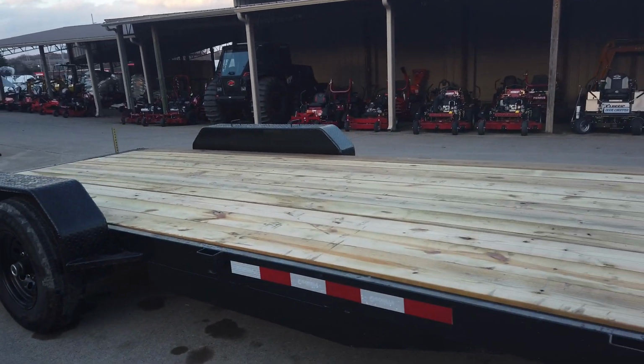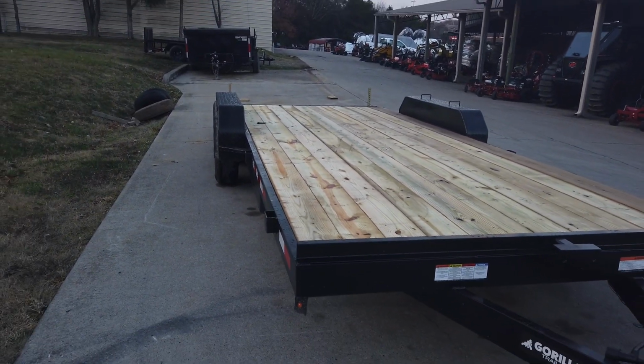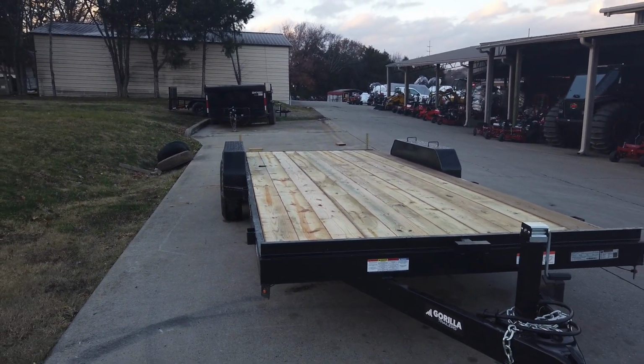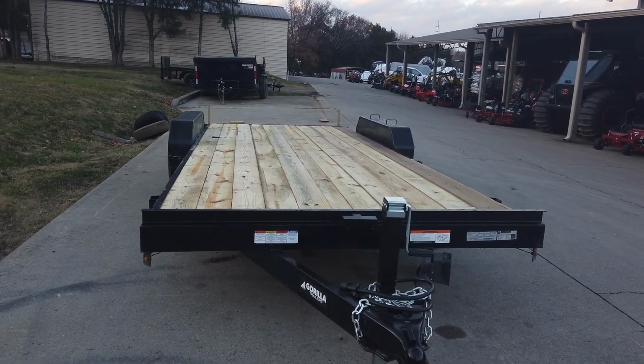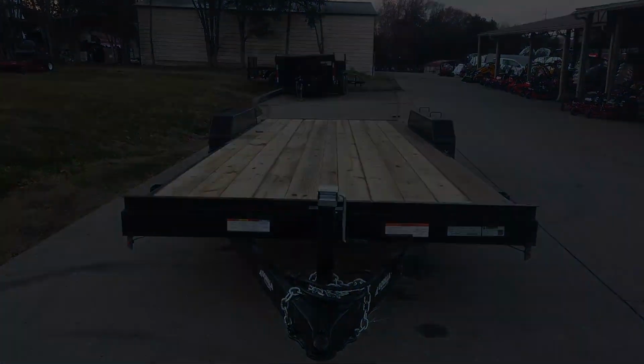Once again, this is the 7x20 wood car hauler with two 52K axles. If you are interested in this trailer or any other trailer we have online, please give us a call at 615-641-7720.